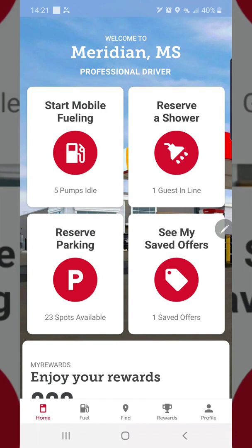This is the home screen. You have start mobile fueling. It tells you how many pumps are available. You also got the reserve showers. There's one guest in line. If you click that, you can reserve your shower. It'll pop up with a number on it with your shower number and the pin.